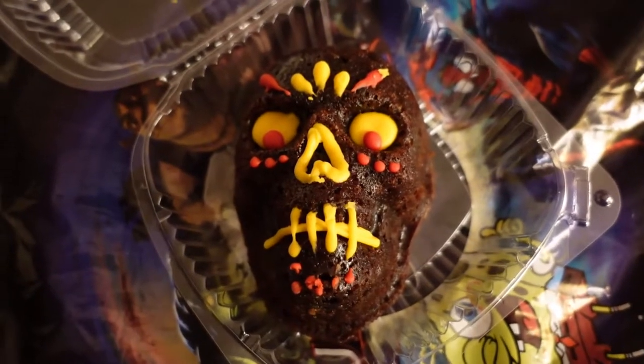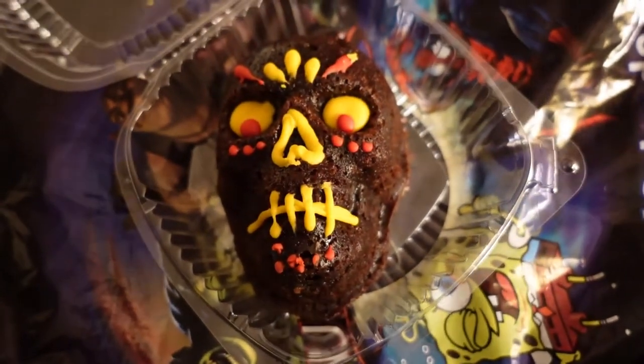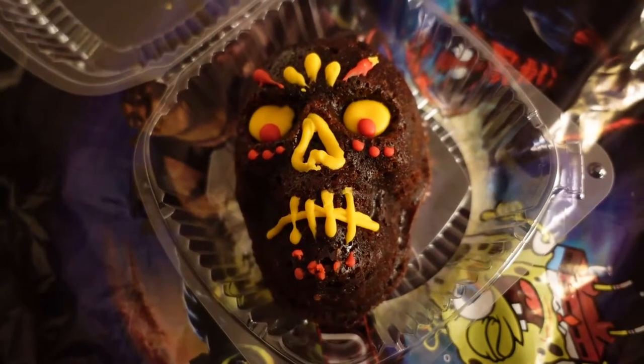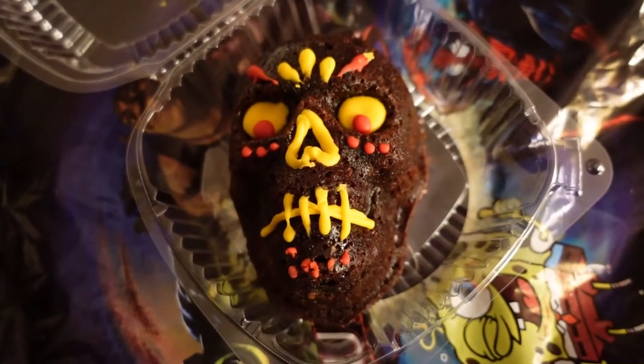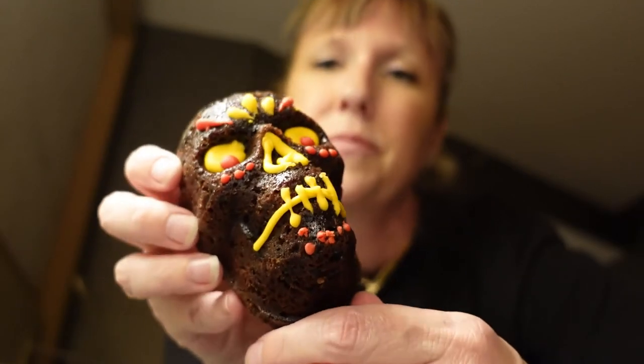And I have to say that it smells incredible. When I took the lid off, all you can smell is like this intense brownie smell. So, yeah, can't wait. All right, here he is. Isn't he cute? Aww. All right, let's give him a taste, shall we? Oh my goodness.